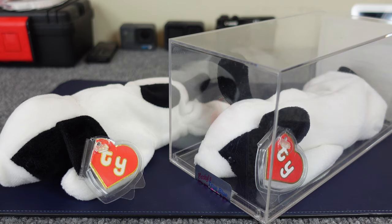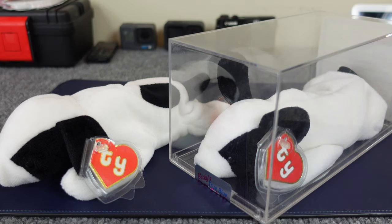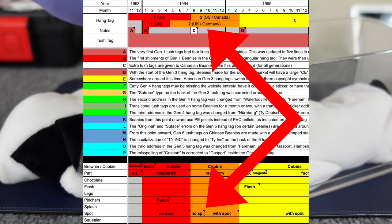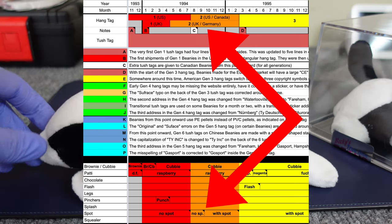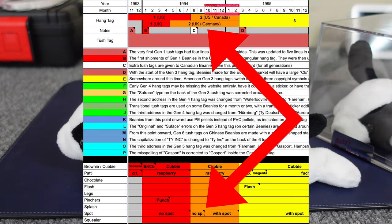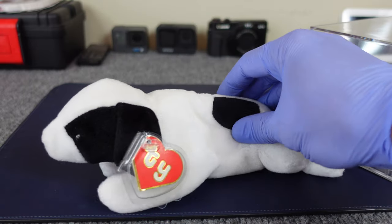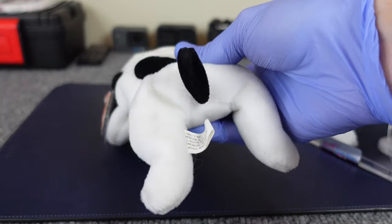But what's interesting is that almost universally, everyone thinks that the Spot without a spot is the rarest Beanie Baby out there. And he is very hard to find. He's very, very rare, and it's very true. But when it comes to the second gen set, they basically halted production on this guy around October, presumably. Which means that they only made a second gen version with a spot for like 4 months, possibly 5 months. It's hard to tell. So either way you slice it, Spot is a pretty rare Beanie Baby when it comes to the second generation. He's just really, really hard to find.